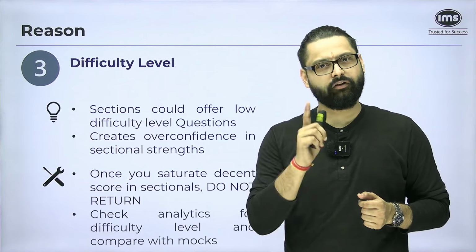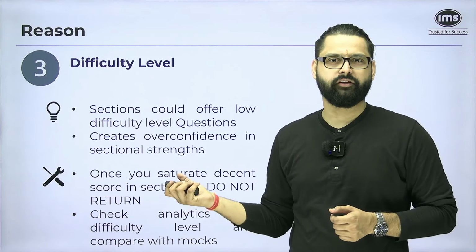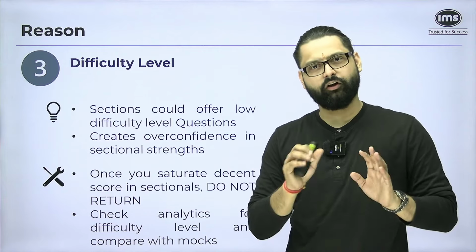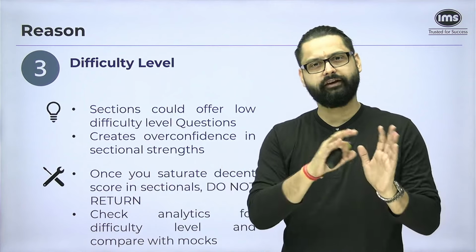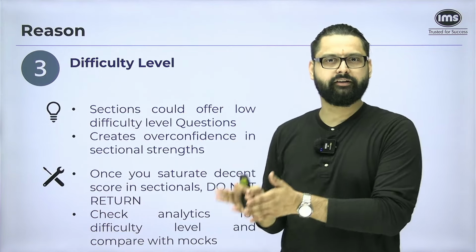In that case, it is always a good idea to compare your mocks and your sectionals through the analysis. So you would be having the analytics tab in your My IMS portal or whatever portal you are using. All of them will have some sort of an analytics tab, so you can check that out. In our portal, we give a very specific thing called p-value and the difficulty type A, B, C, which tells you whether it is a difficult question or not.